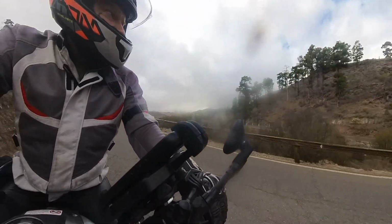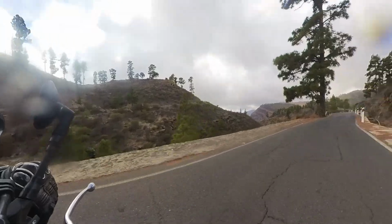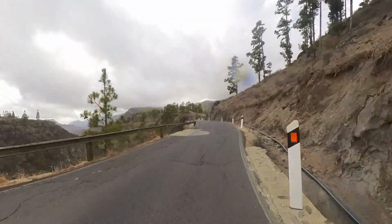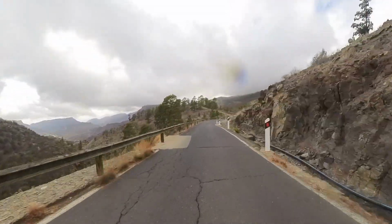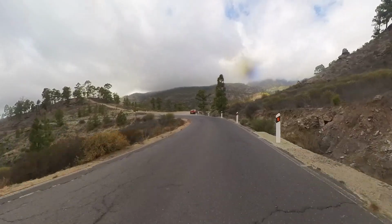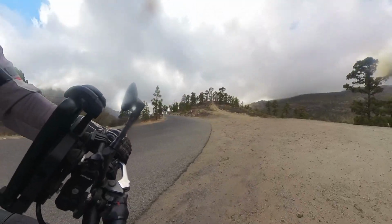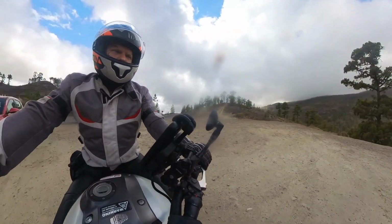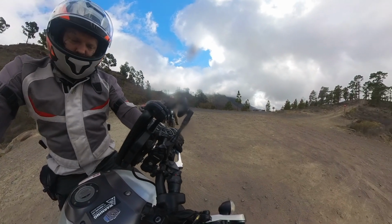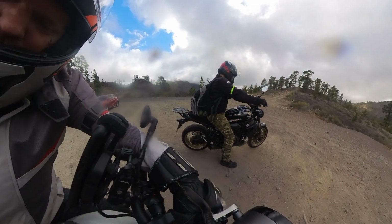So this is the bit that has 73 hairpins. We're not going to be doing this fast. I think I'm just going to shut up and let this bit of the video speak for itself. Just going to pull in for a bit. Show you on the drone, this should be a better viewpoint to get an aerial view with the drone of what this road is actually like.